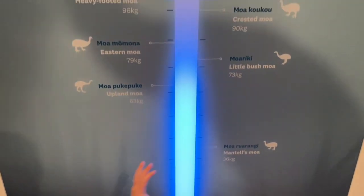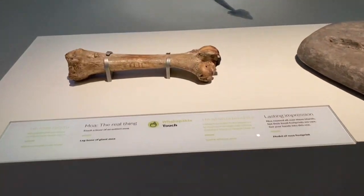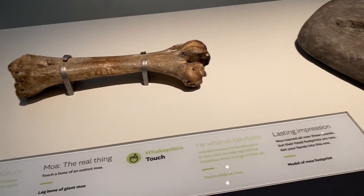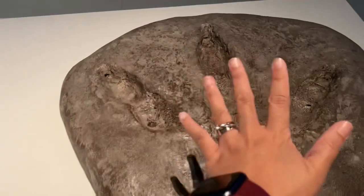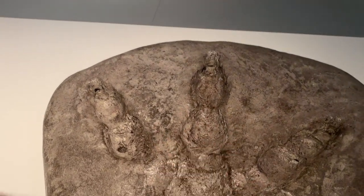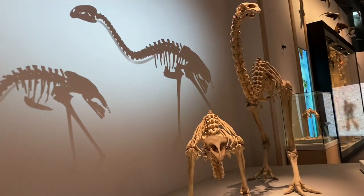Now this weighing scale is extra special. It tells you which New Zealand native bird weighs the same as you. Then there is this leg of a moa bird, which is the largest animal in New Zealand but is now extinct due to overhunting. Moas are massive birds. This is a sample of their footprint and they can actually weigh up to 230 kgs. These are the skeletons of moas that's been recovered.